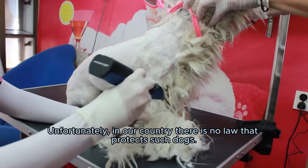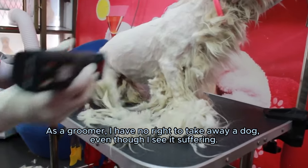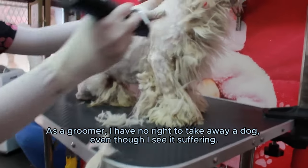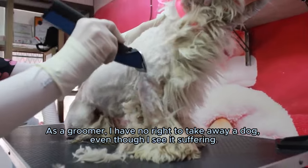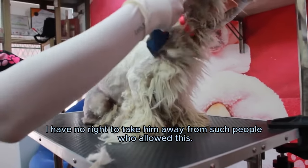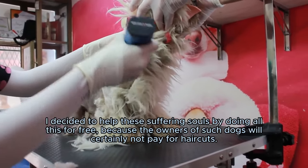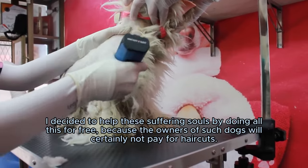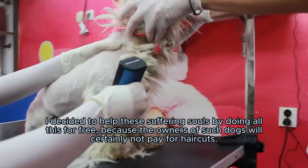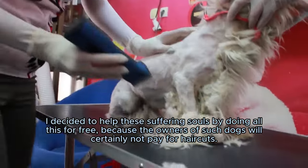Unfortunately, in our country, there is no law that protects such dogs. As a groomer, I have no right to take away a dog, even though I see it suffering. I have no right to take him away from such people who allowed this. I have no right to save this dog. I decided to help these suffering souls by doing all this for free, because the owners of such dogs will certainly not pay for haircuts.